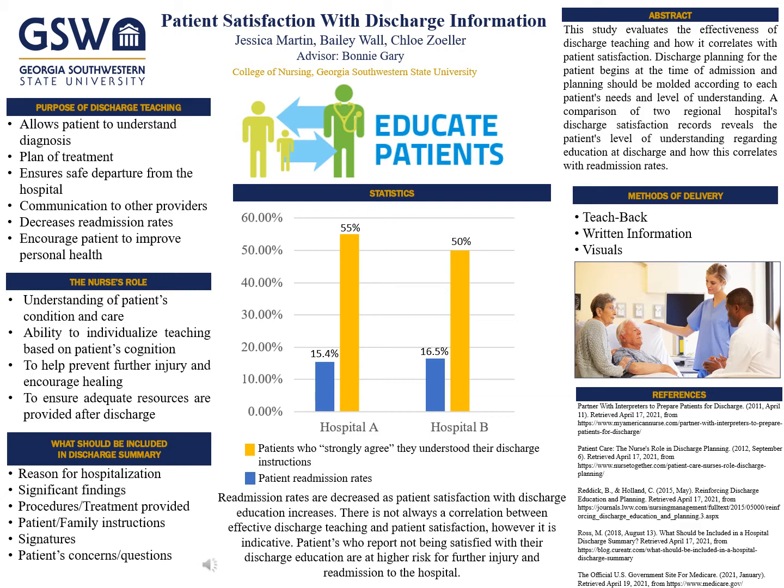It allows patients and caregivers to understand their diagnosis and plan of treatment. For example, a newly diagnosed type 2 diabetic patient will be discharged with information regarding lifestyle changes, such as diet, exercise, and often a prescription for metformin or other sugar-controlling drugs. Proper discharge planning and education allows all members of the healthcare team to collaborate and ensure the patient is able to depart from the hospital safely and/or recover in an appropriate setting.